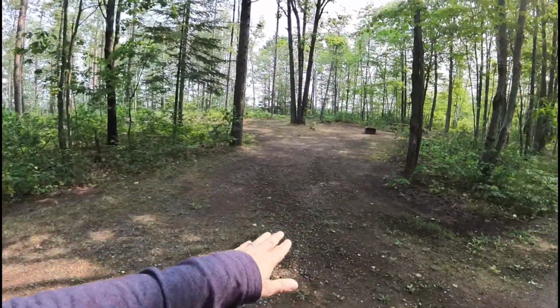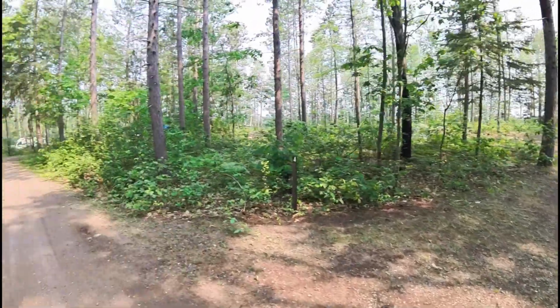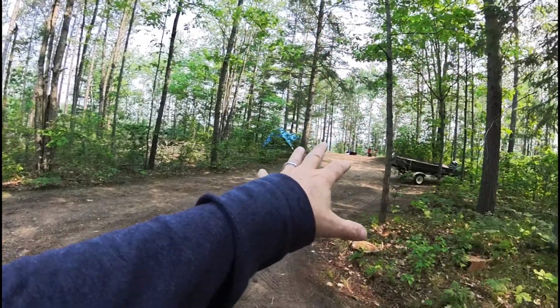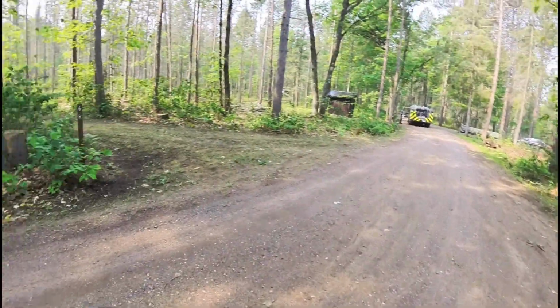Site 4 slopes up. Got those beautiful trees in the middle. Hope they keep those. Maybe do some stump grinding with the other stuff. Now site 5 is the first one that slopes up there, and there is a view of the lake. We're way up high right here, so you can see out.